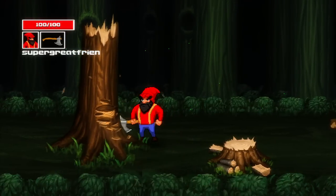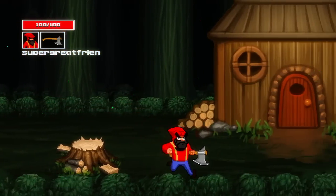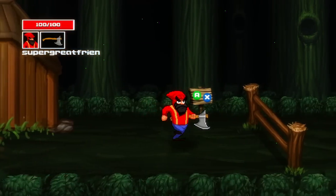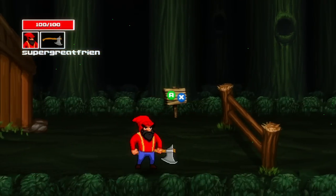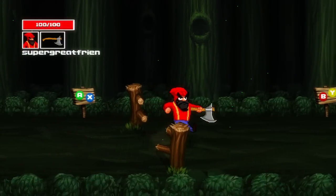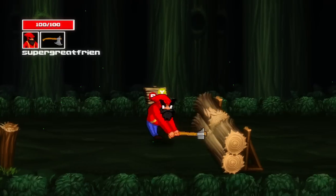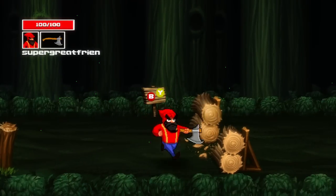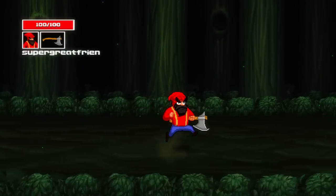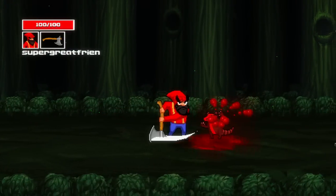Looks like a tree that the lumberjack has been practicing on. So, okay, A and X, we can swing in either direction, B and Y gives us a big overhead chop. Alright, so let's get after that weird deer thing. Oh, hold on. Oh.